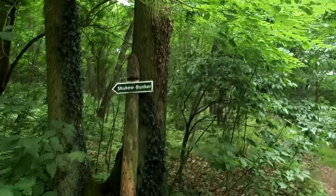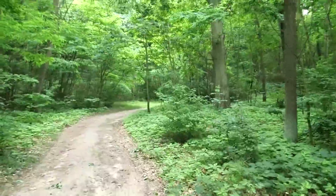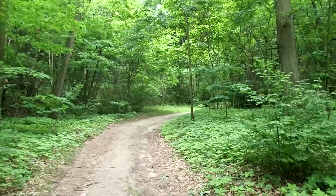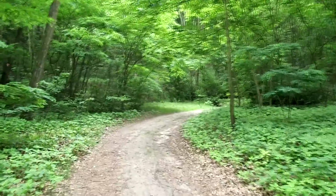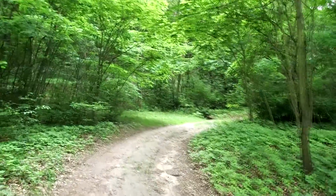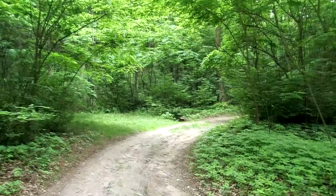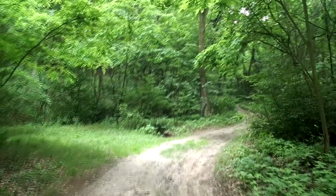So now it turns up towards the top, and we now have about half a kilometer to climb up to the top. And let's hope that we can show you some very nice images of Zhukov's command position in the final days of World War II, on his quest to get to Berlin first.